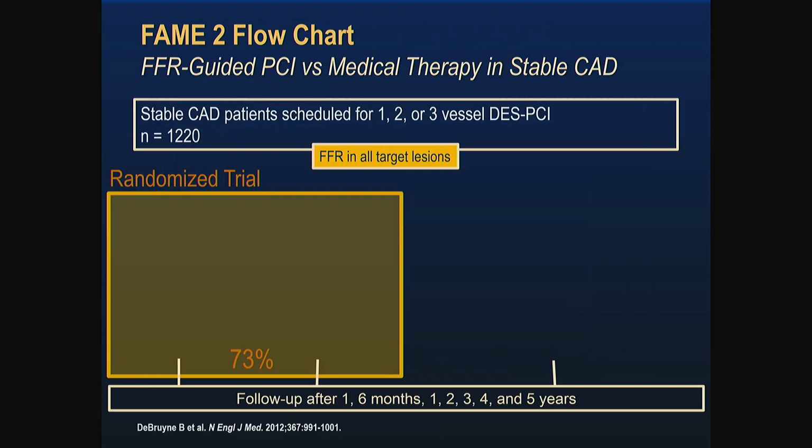Now, there have been subsequent studies that have tried to combine a little of the anatomy plus the functional, by looking at FFR-guided PCI versus medical therapy in coronary artery disease. FFR is a technique to try to identify lesions that are physiologically tight at catheterization. A pressure wire is placed across the lesion, and in this study, 1,200 patients with stable coronary artery disease who were scheduled for PCI were included.